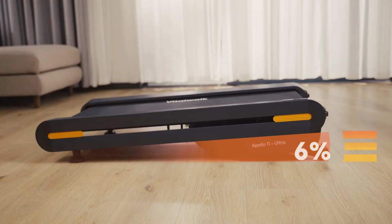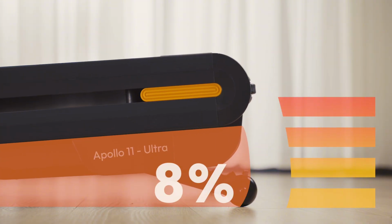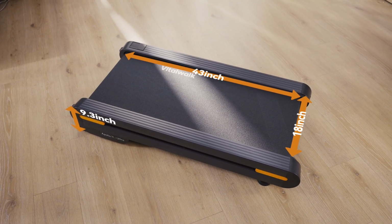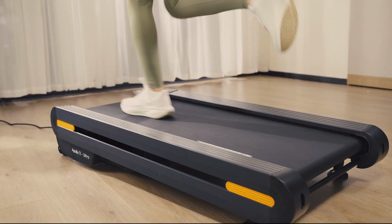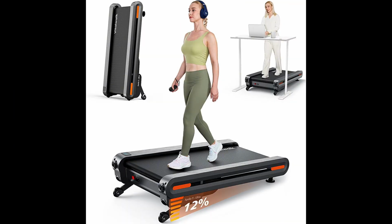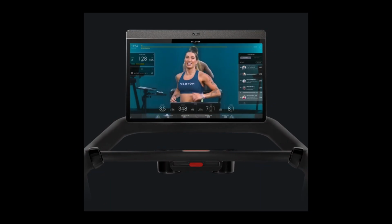Speaking of which, yes, it has auto incline too, up to 12%, but where this one differs from the Trail Viber is in the deck layout. It has a completely flush surface and no bulky motor covers or side rails, so it's easier to walk on naturally. Its 3 HP motor is also quieter than you'd expect from something this size, and the app support adds a nice touch with tracking and virtual walking routes, though don't expect Peloton-level polish.